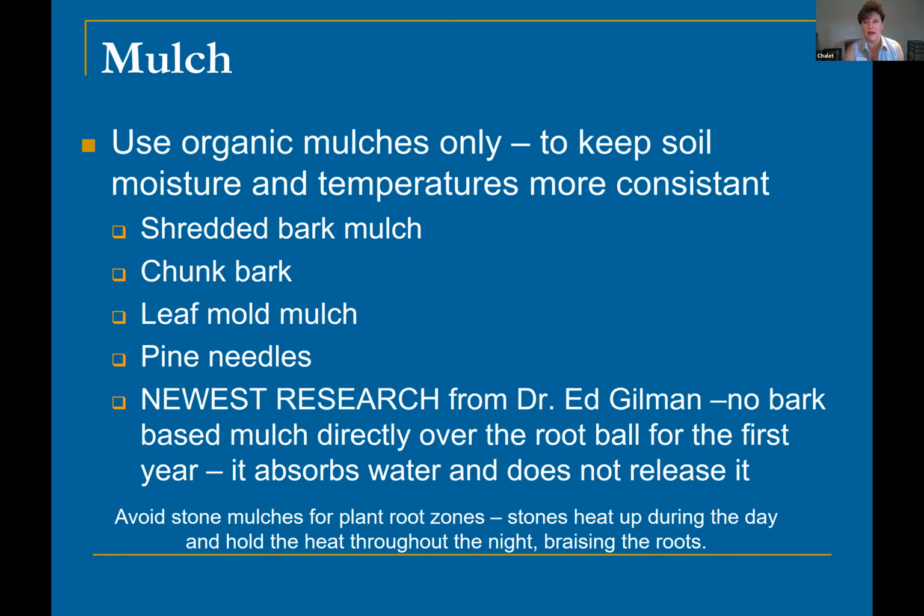So, and small type down below, always avoid stone mulches for plant root zones, because the stones heat up during the day and they hold the heat into the night. And what that does is it just ends up cooking or braising the roots overnight. So we never recommend stone mulches over root zones of plants.